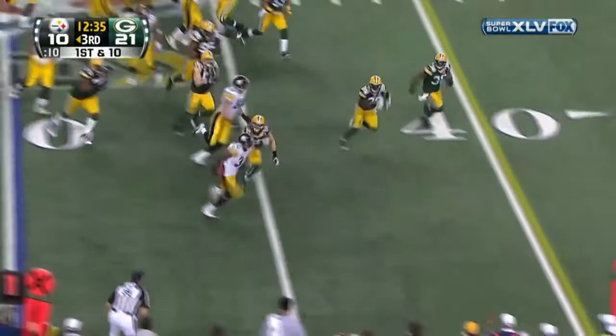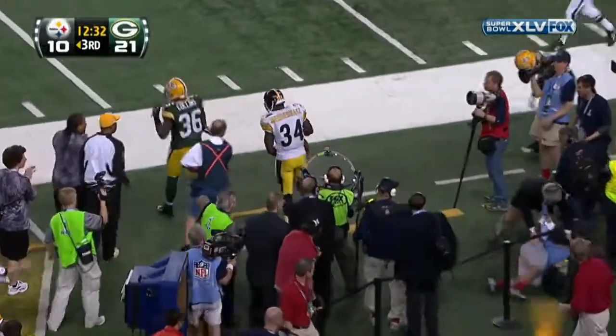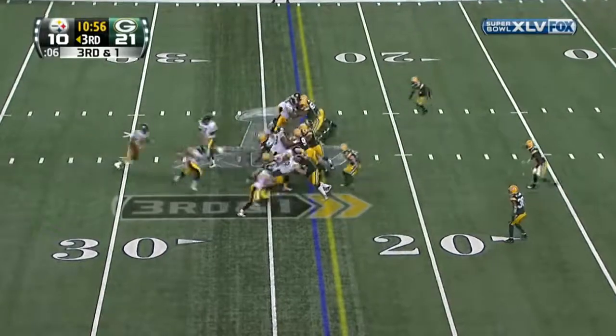They have to punt the ball away, and look what the Steelers did with it. That's Rashard Mendenhall on the first play in the ensuing possession. 17-yard run.